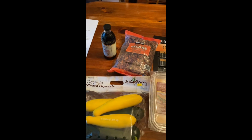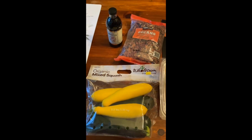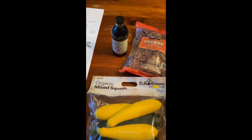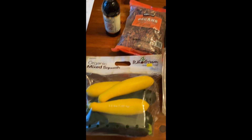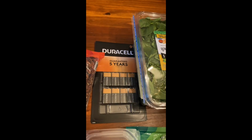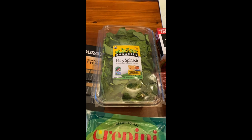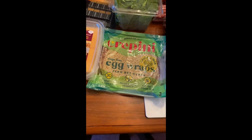So we made it home from our haul at Costco, and here's what we got. Y'all saw a lot more than just this, but this is what we needed. We got vanilla extract, some organic mixed squash, pecans, cheese, the keto batteries. Well, look at there. I'm trying to turn it the wrong way. So we got baby spinach, Crepini Egg Wraps. Going to use one of them tonight and make a sandwich for supper.